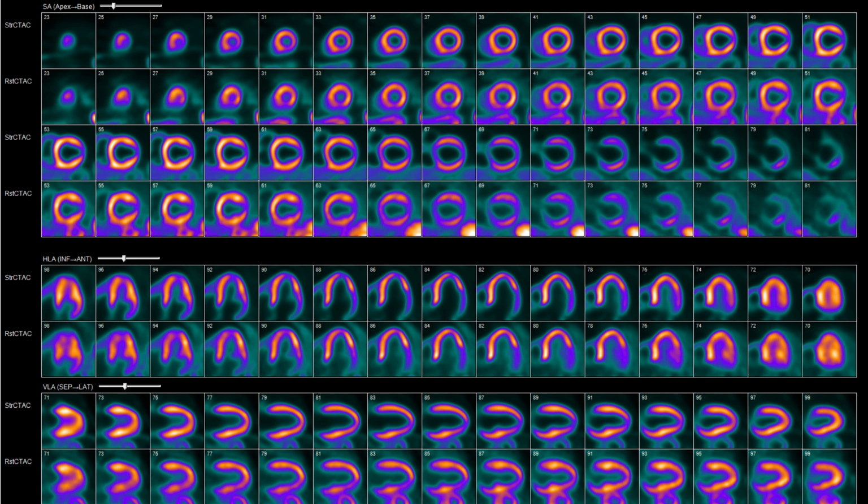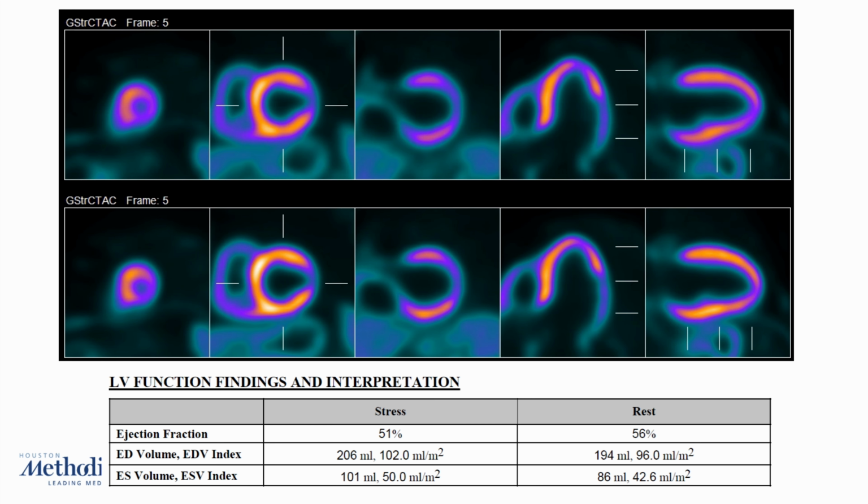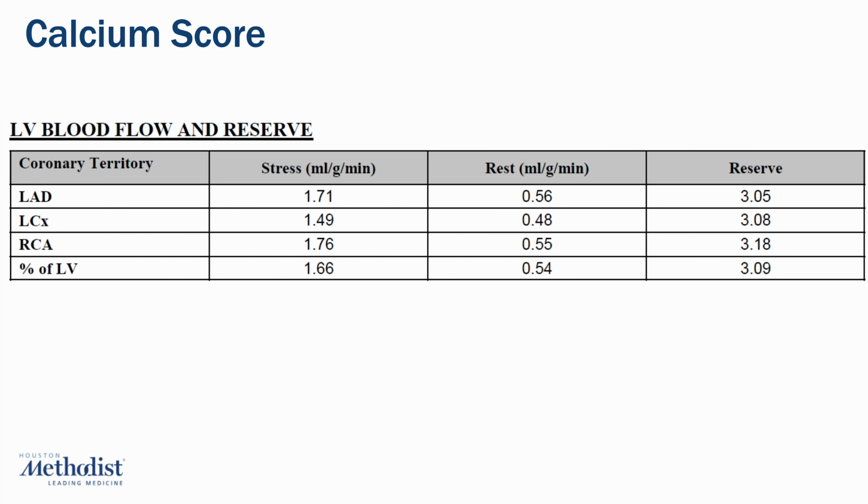So there is a large perfusion defect in the entire lateral wall, mostly basal and mid, and looks significantly fixed with minimal reversibility. So infarct with peri-infarct ischemia. These are the gated images. So akinesis to hypokinesis in this area of the perfusion defect. And now we're looking at the flow data.